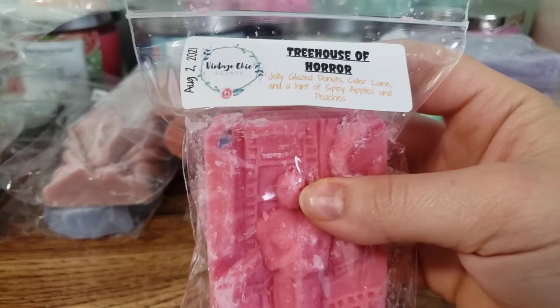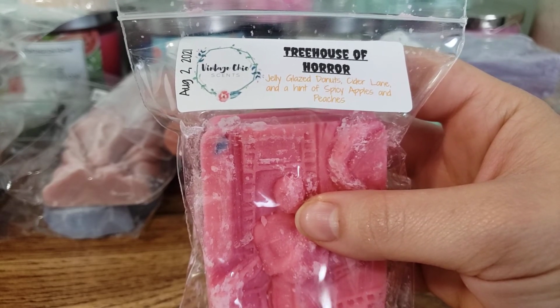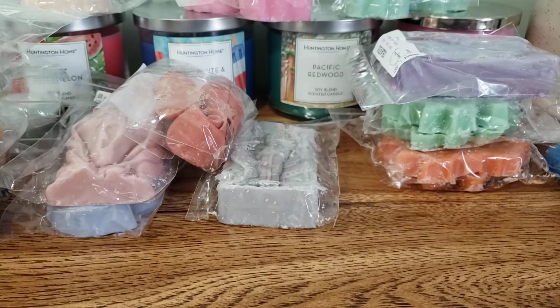So we have Treehouse of Horror, Jelly Glazed Donuts, Cider Lane, and a hint of spicy apples and peaches. This one is amazing. I do get the Cider Lane. It's very apple-y, apple cider. I don't really pick up any spicy apple. It's not super spicy. I mean, I do get apple. I don't get peach. And the donuts, maybe, but it's a good apple scent.